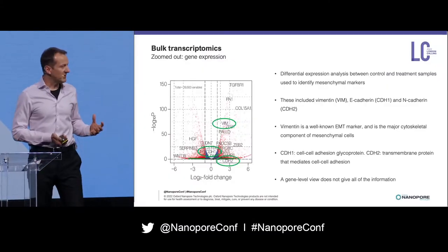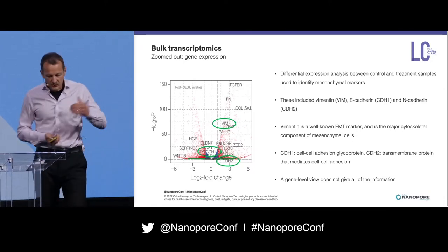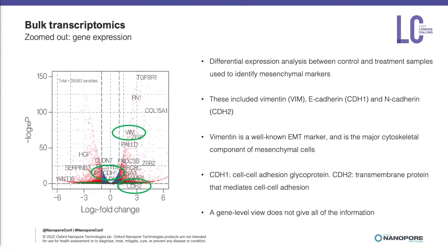So on with the EMT cells. I'm going to start by talking about gene expression, which, as the subtitle says, is a very zoomed out way of seeing what's going on in the cell at that point in time. So we sequenced our different time course cDNAs, and we did a differential gene expression analysis, and the volcano plot showing those results is here.